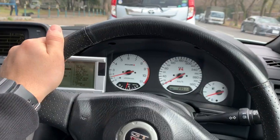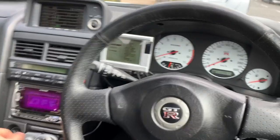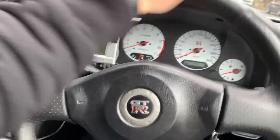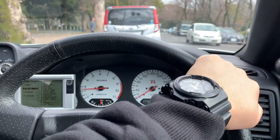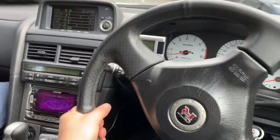All set. Sounds good. So excited every time I'm behind the wheel, especially in a GTR. Thank you, sir, for letting me drive your car. Does she need a lift?